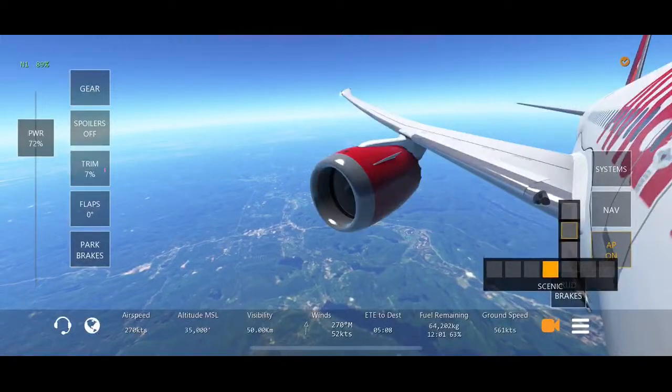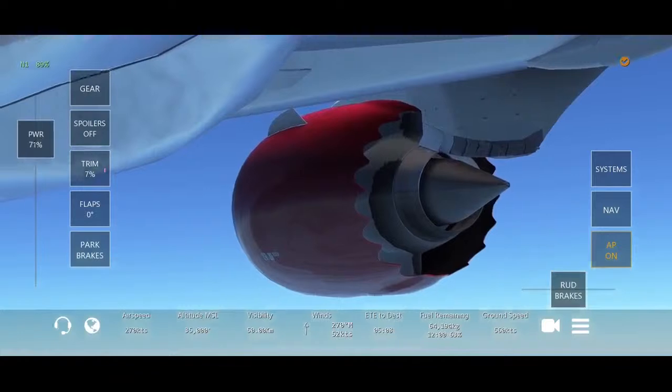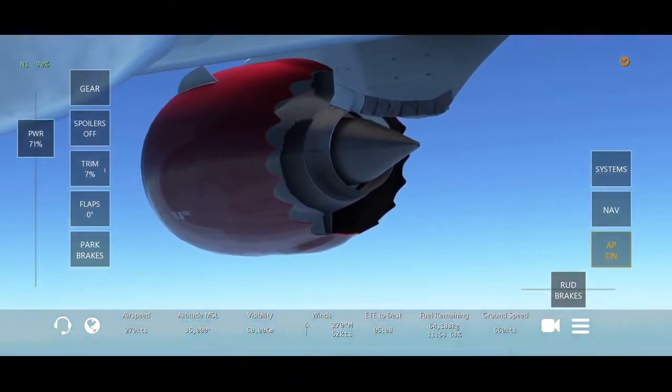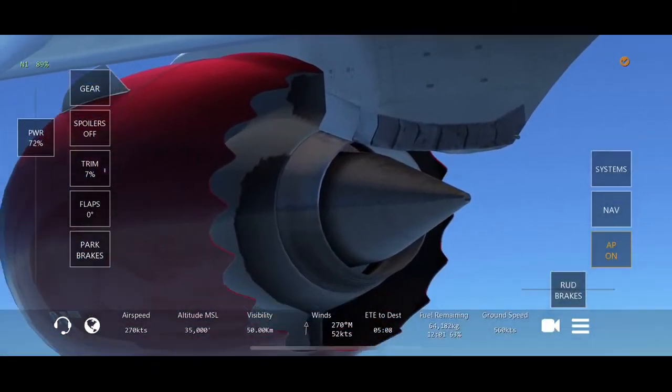These engines are so nice on this plane. Look at the bottom here, how it dips in there. It just looks amazing. Wow, look at the level of detail on that. You can actually see where it's holding it up.